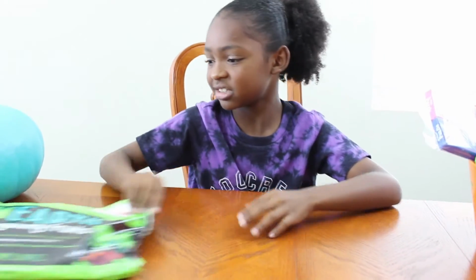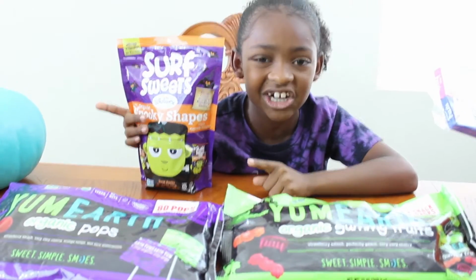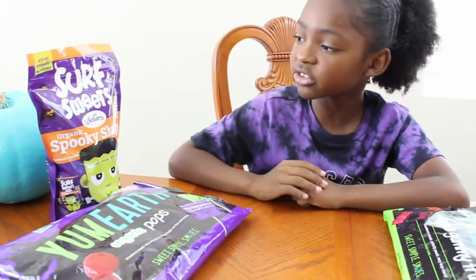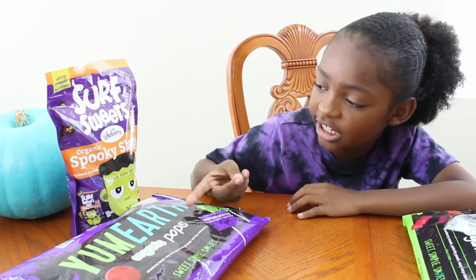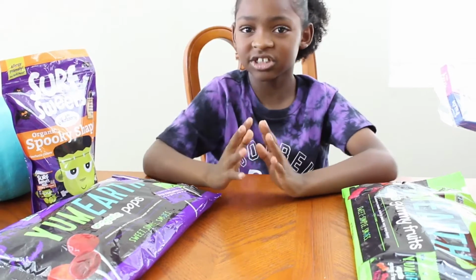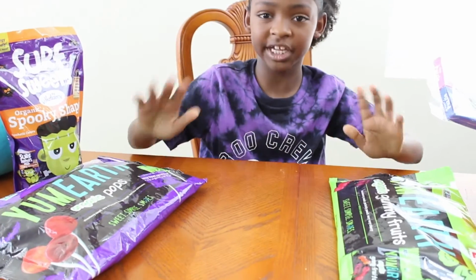I found some allergy-free candy from Target. You might recognize these from my vlog. Here we have some Yum Earth Organic Pops and Yum Earth Organic Gummy Fruits. And also Surf Sweets Spooky Shapes. Is that spooky? So these items are actually top 8 allergen free. I'll be giving non-food items and candy this Halloween.